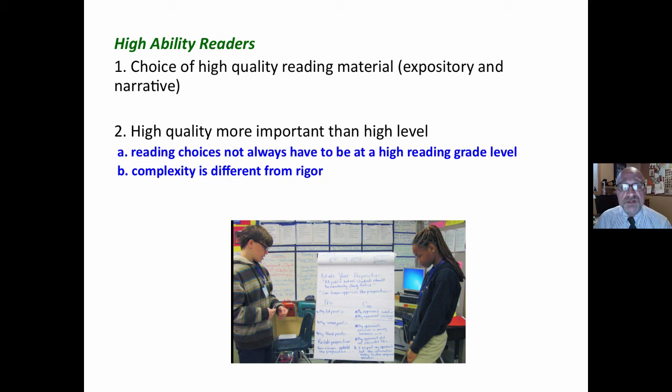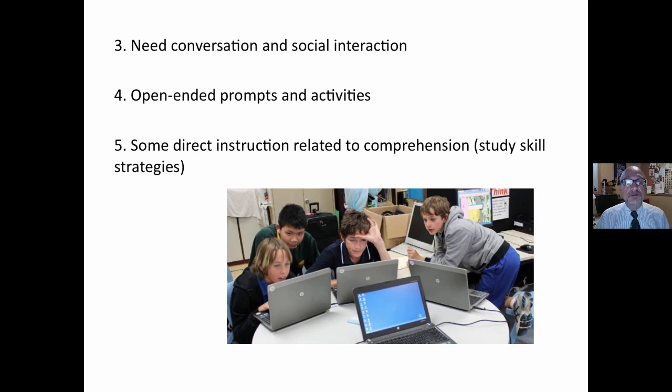High ability readers need choice of high quality reading material, both expository and narrative. However, that doesn't just mean harder stuff to read. High quality is much more important than high level. Reading choice doesn't always have to be high reading grade level. When you and I go to a bookstore, we don't look for books that are just complex. We look for good stories. Remember, complexity is different from rigor.